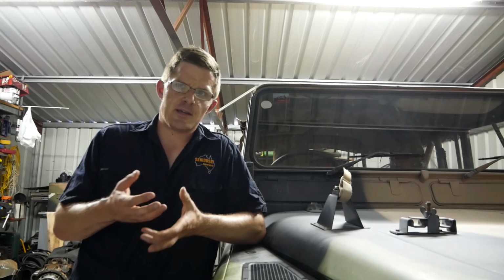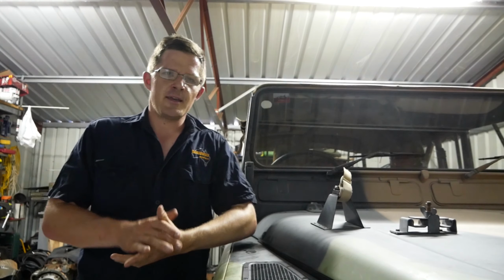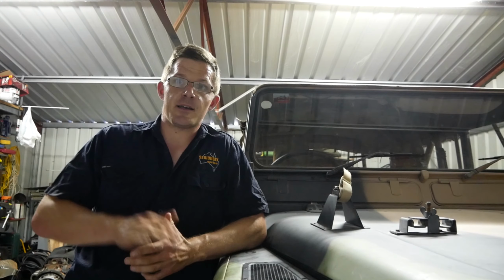Now, in rebuilding the actual differentials for the Series 3, we did a few interesting little changes to it. And this is actually the ARB air locker. So it has now got ARB air lockers front and rear. So pretty tough bit of kit. I will talk about that in greater detail later on in the video.